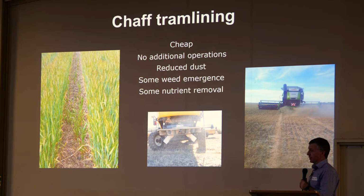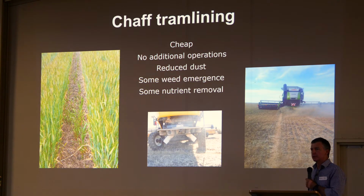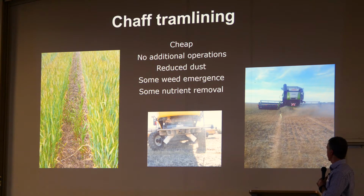Okay, so moving on to chaff tramlining. It can be a chaff deck or it can be something a lot simpler. So again, cheap. The beauty of this system compared to the ones that have previously been developed is that there's no additional operations. So once you've set these lines up at harvest, that's it. You leave them there. I've heard about reduced dust. There is some weed emergence. Warwick showed quite a lot of tram lines where there's weeds and there's crop grain that have emerged. Some nutrient removal, so it's similar to the chaff cart in that respect. But I guess the big winner for a lot of people is just no additional operations.